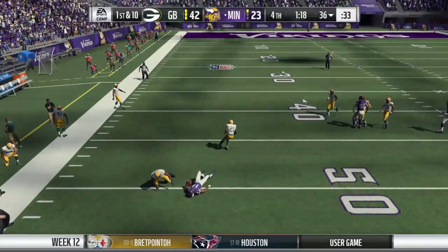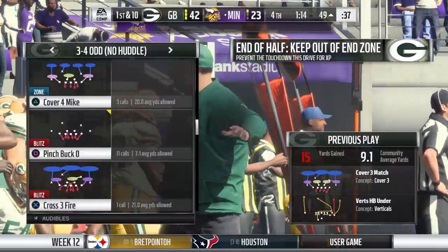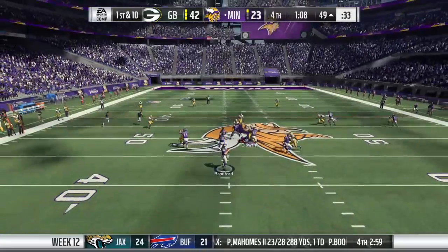Left side caught by Diggs. And he'll be taken down, but not before he gets into enemy territory. 15 yards through the air and a first down.